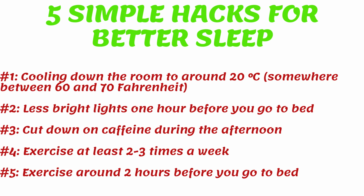Then, exercising around 2 hours before you go to bed is another important hack. Just remember that 2 hours before you go to bed should be the perfect time for you to exercise, because then when you go to bed 2 hours later, you're going to be very, very tired. But the 2 hours in between, you can still use them to do things. You can still have dinner or something like that.